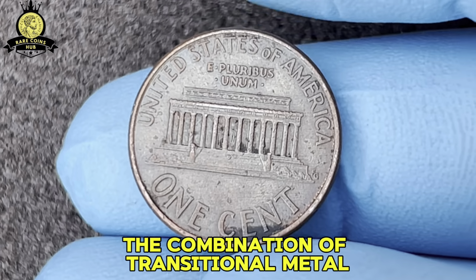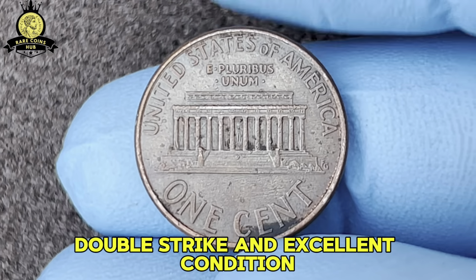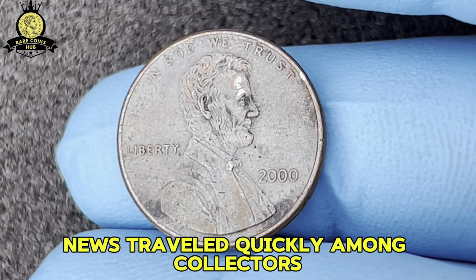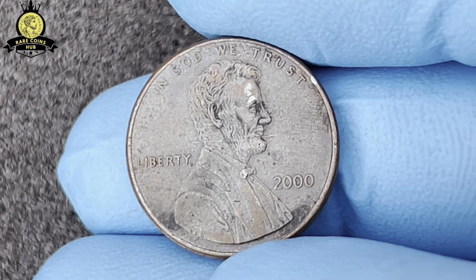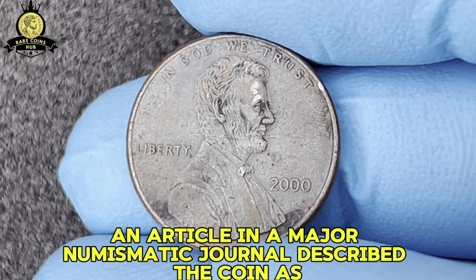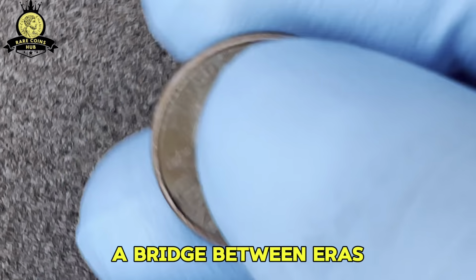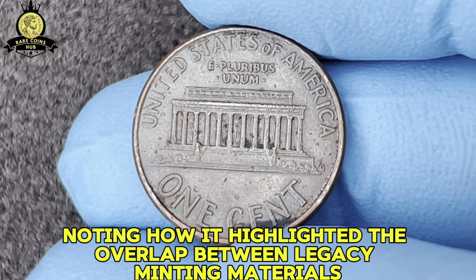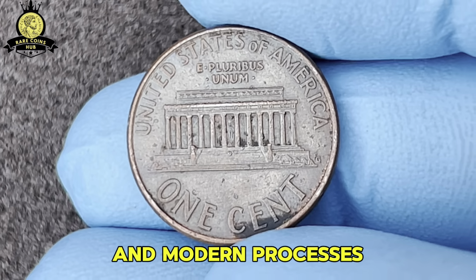The combination of transitional metal, double strike, and excellent condition made hers one of the finest known of its type. News traveled quickly among collectors. An article in a major numismatic journal described the coin as a bridge between eras, noting how it highlighted the overlap between legacy minting materials and modern processes.